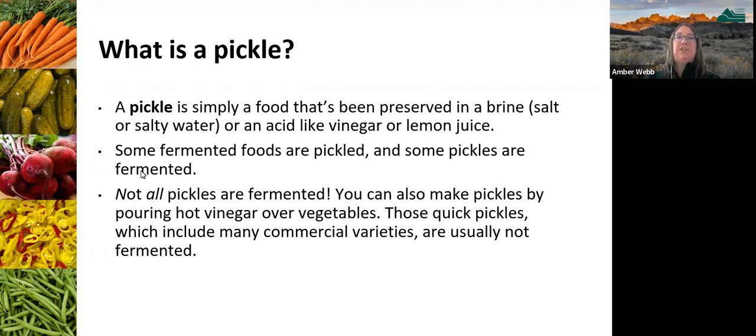I do want to mention that vinegar must be 5% acidity, and that you're not using any less vinegar than you're using water. So you need equal parts vinegar, equal parts water to have a safe pickled product.